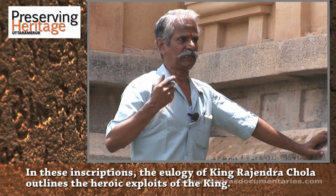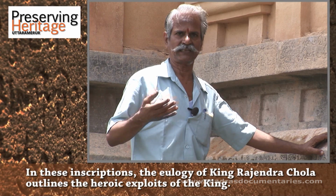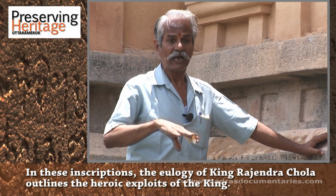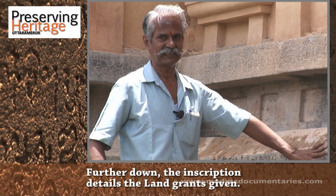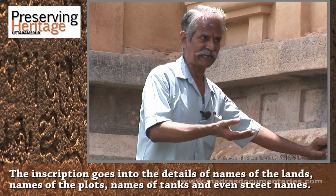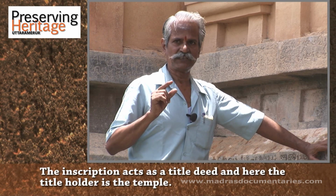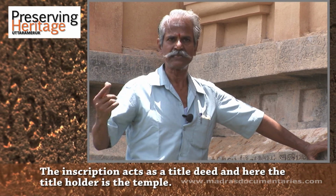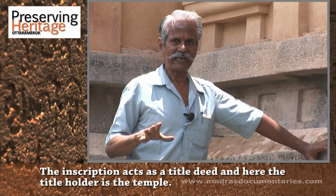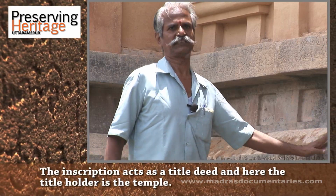For example, his Gangetic expedition, and such historical events. Later on, that particular inscription deals with the land grants. So, we will come to know about all the names of the lands, names of the plots, names of tanks and other such things, even streets. These are all recorded in this inscription. Though the aim of the inscription is not to give details to posterity, they are basically registered documents. Land grants and other such grants are registered as a title deed. The title holder is the temple.